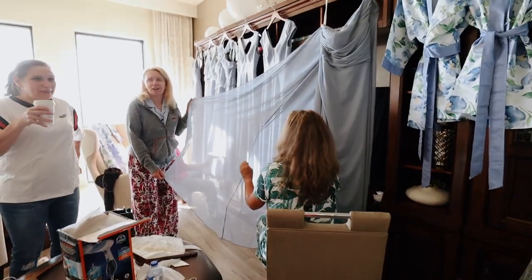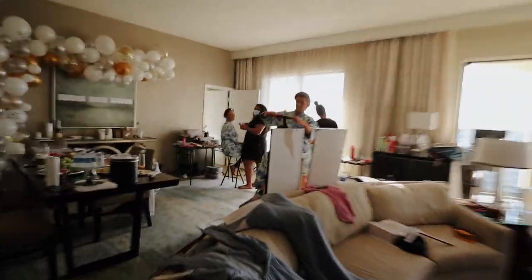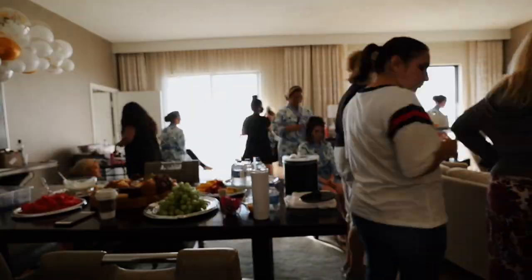Sherry's also going up, probably to get some coffee and chill with Wendy for a little bit before she gets ready. So let's go. All right, we arrived. They're steaming the dresses. There's the robes. So cute. People are getting ready over there. Say hey. Cheers. I really wish my dress came in one of those bags.